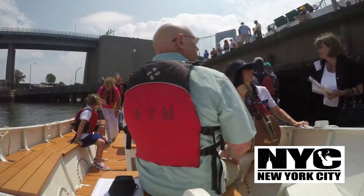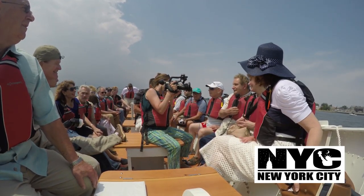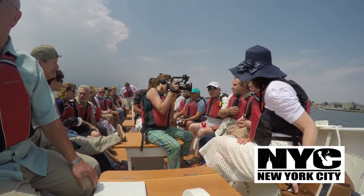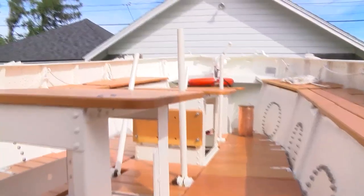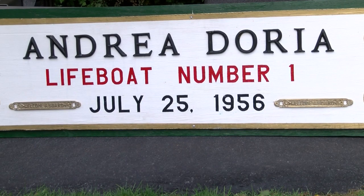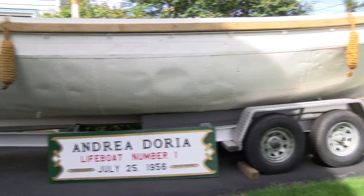We're going to continue to take the number one lifeboat around to different museums and different maritime organizations and continue to tell the stories of the survivors and let the world know what happened on July 25th, 1956, and to revisit the lessons learned, what went wrong, and what went right on that day. Certainly maritime history was changed, and a lot of new conventions were developed because of the event that occurred on July 25th, 1956. And we are continuing to allow this boat to be shown to the public and let it be functioned and operated.